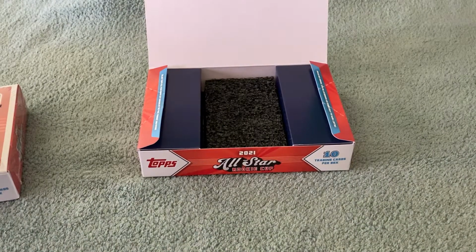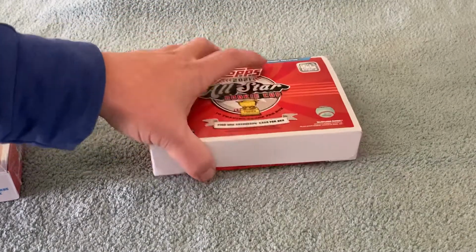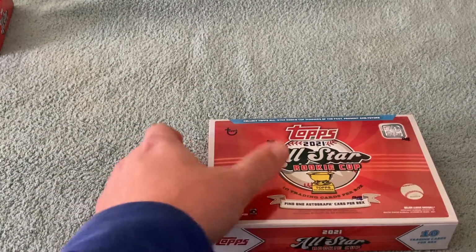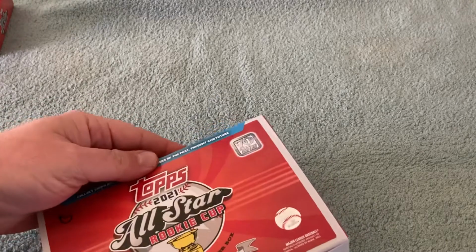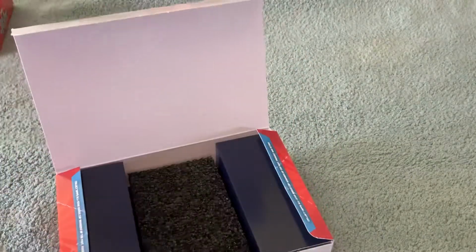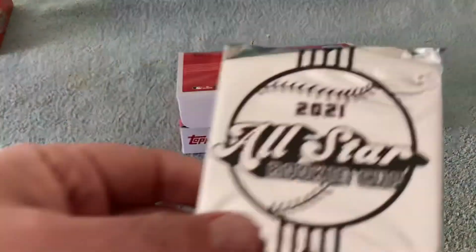All right, we're going to just get to it. We're going to do this second box. What the heck? Just have some fun here. Why not? Little post-holiday hangover. We'll rip box number two here. Let's see what we get. Good checklist in these. Let's see what pitcher we get in this one for autos. Let's see if I can open this. All right. Maybe it's a hot box. Who knows? All right, pack number two.